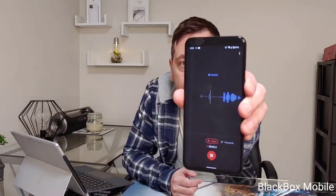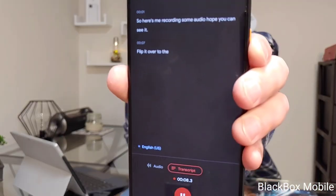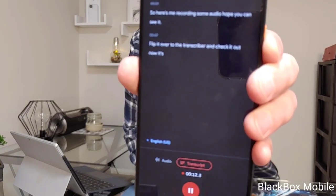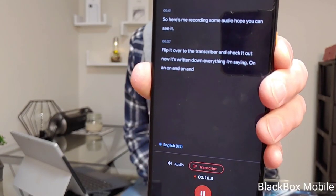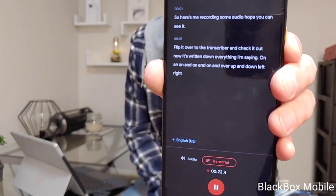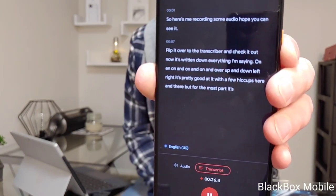So here's me recording some audio, hope you can see it. Flip it over to the transcriber and check it out. Now it's writing down everything I'm saying. On and on and on and over. Up and down, left, right. It's pretty good at it, with a few hiccups here and there, but for the most part, it's really accurate.